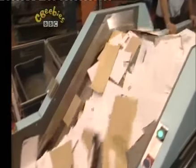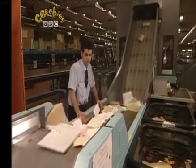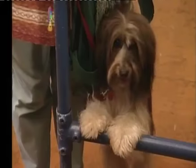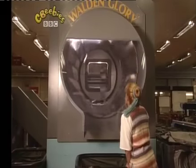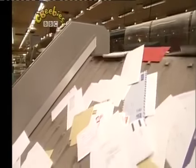Look at all those letters. Oh, I wonder where they're going. Can't see my letter yet. There it is. It's going into that great big drum. It's like a giant tumble dryer. The thin letters fall through the slits, and the bigger letters come out here. My letter's gone through one of the slits. They're moving very fast. Can you see mine? Oh, there it is.